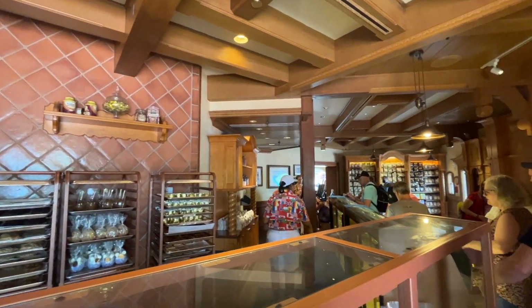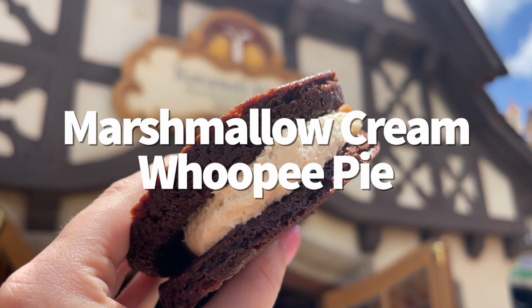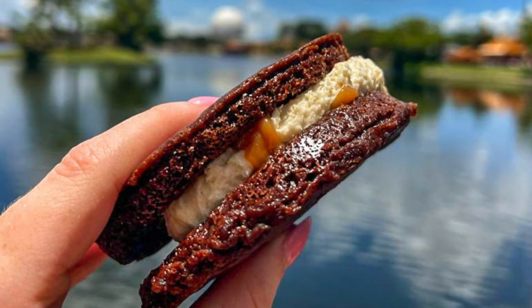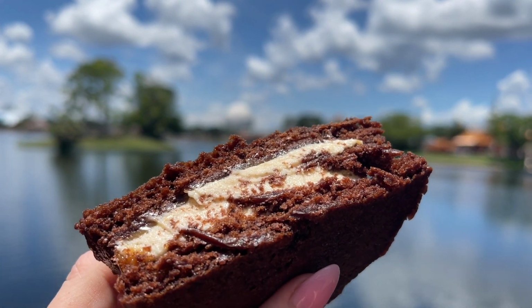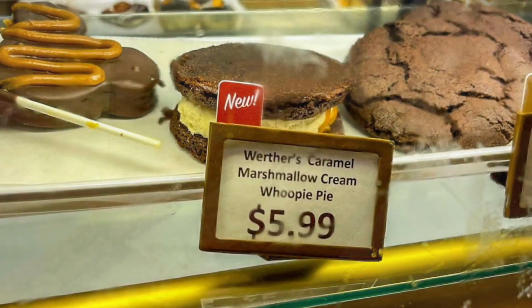So the marshmallow cream was actually my marshmallow dream. I'll see myself out. The marshmallow cream whoopie pie comes with marshmallow cream and caramel drizzle sandwiched between 2 chocolate cake cookies. So I know they're calling this a whoopie pie. I know that all of you in whoopie pie country say this is not a whoopie pie. I understand. I'm with you. I support you, but that's what they're calling it.